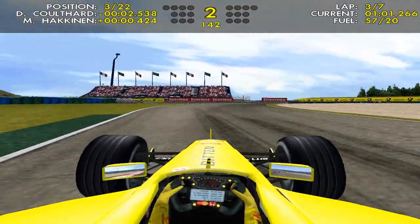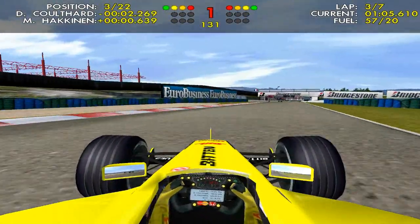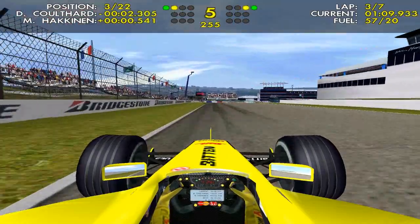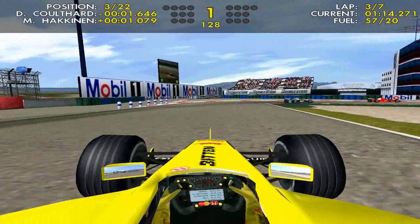The Jordan doesn't really have much grip through fast corners, where you'd see if we were following the Ferrari or a McLaren a bit more closely, they've got a lot more grip and aerodynamic efficiency through the high-speed corners, which we just don't have in the Jordan. And we're trying our best, but when your car's a bit slower in the first place than the other ones, it's a bit harder than it looks.